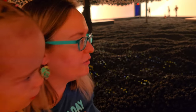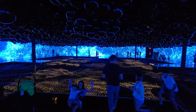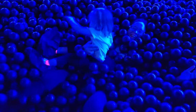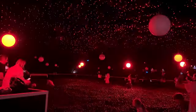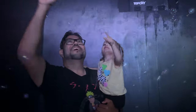Oh, wild. For us, the highlight was the immersive work Hyperstellar. It's a giant 3-foot-deep balloon swimming pool with a music and light show. It's a surreal experience that really makes you feel like you're in a dream. This is amazing! This is unbelievable! After Hyperstellar, you find bubble and balloon exhibits that make you feel like dancing.